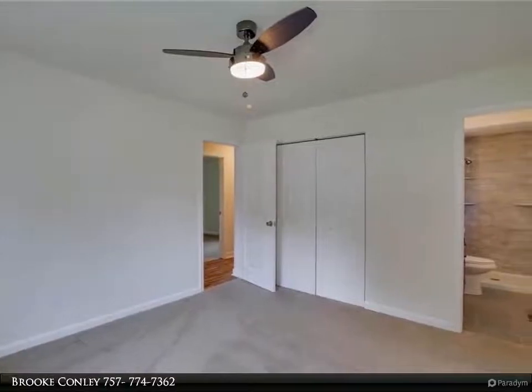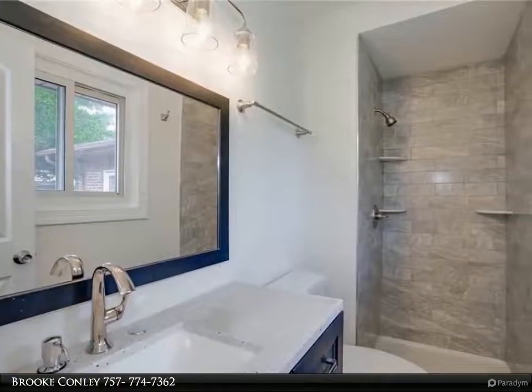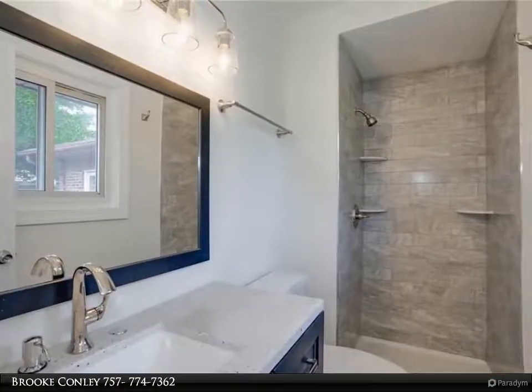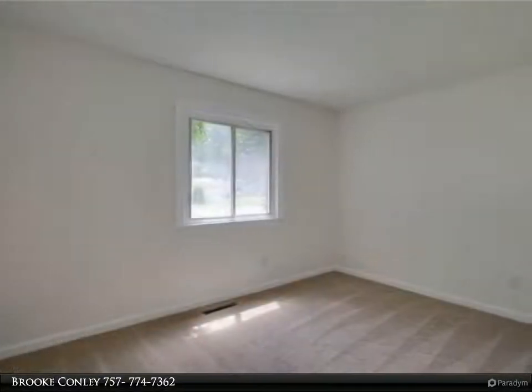A coffee bar and breakfast area open to the main living space, which features vaulted ceilings, LVP flooring, a wood-burning fireplace, and a sliding door that opens to the backyard outdoor entertaining area.